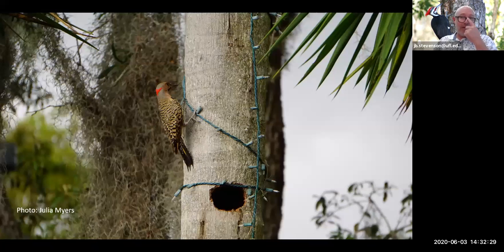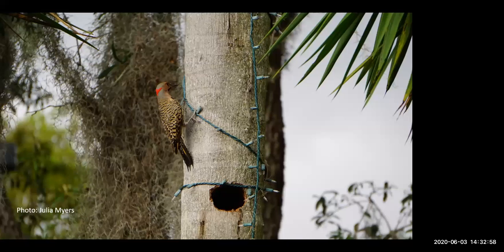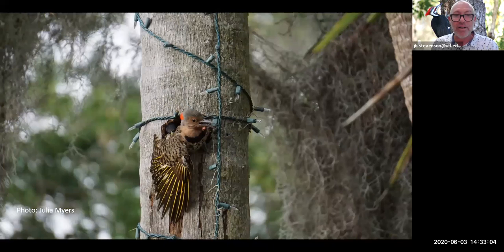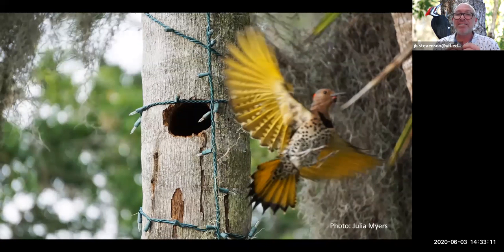So here we have, and I promised you, the drama that unfolded in our Julia's backyard. Here we have a flicker. I believe this cavity already existed, and the flicker's kind of checking it out. And one of the threats to woodpeckers, which I failed to mention before, but I'll bring it up now because here's what's happening: the flicker is hanging around, checking out this cavity, goes in the cavity, and apparently there was a huge dust up in the cavity, all this noise and commotion. And poor flicker came out looking a little haggard and eventually flew off. What was inside that cavity was the non-native European starling.